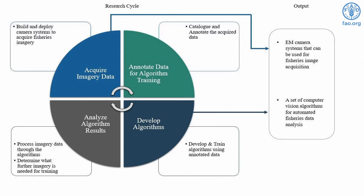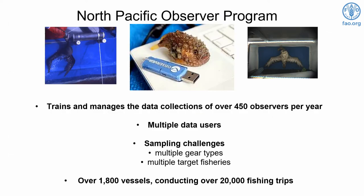Our research cycle involves first acquiring the imagery data. Our team has built and deployed custom camera systems to collect this data, and we also use opportunistic videos from surveillance cameras. We then get that data and we annotate it based on the needs of our desired algorithms. The University of Washington develops the algorithms, and together we analyze the results and determine whether or not they are useful for fisheries managers.